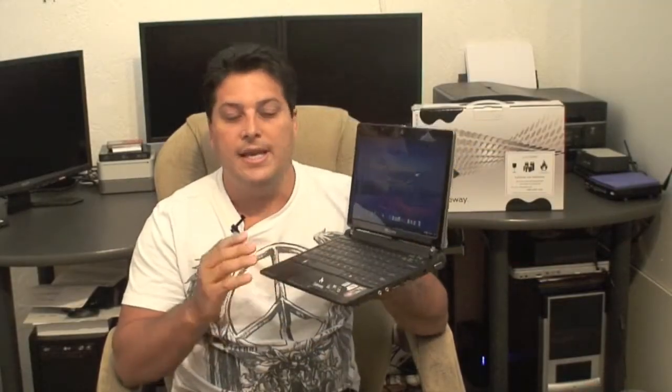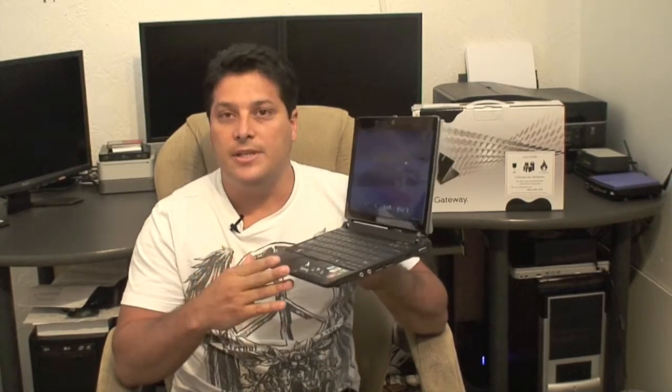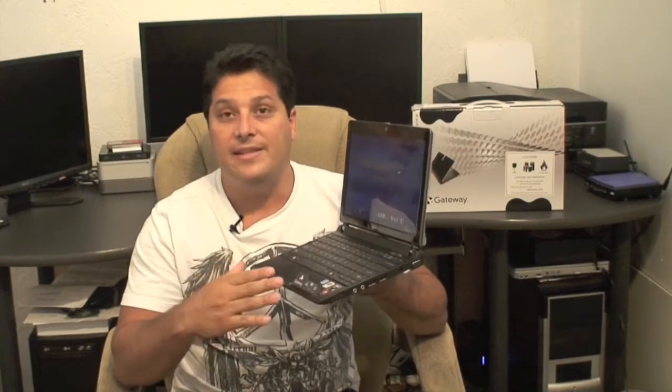It is really nice. Also, it uses a different processor. It doesn't use the Intel Atom processor, which I don't think is that good. It uses the AMD processor, and the AMD processor that it has, along with the ATI video card on board, makes this netbook really nice. It works very fast, and I think it's definitely a winner.